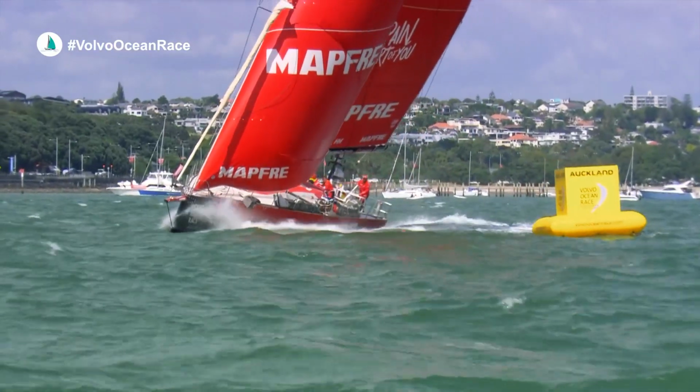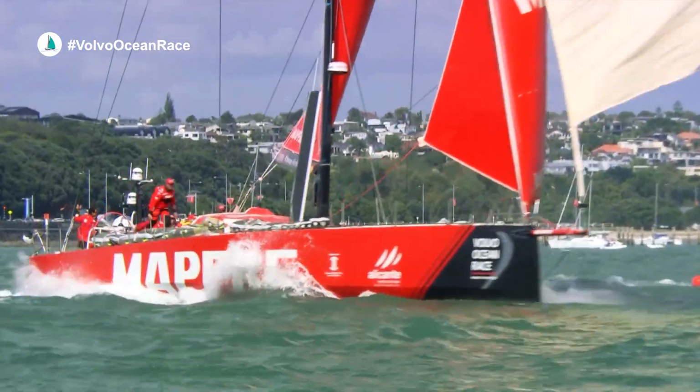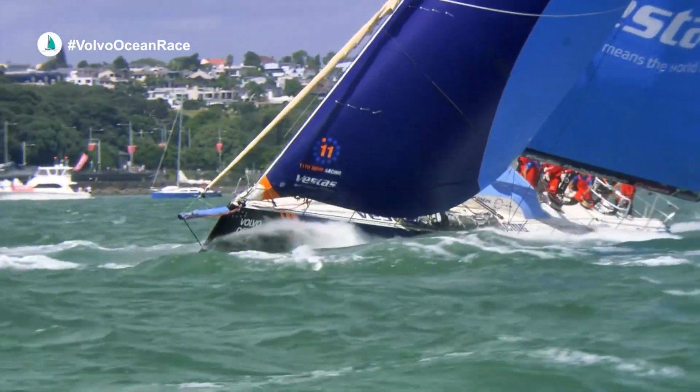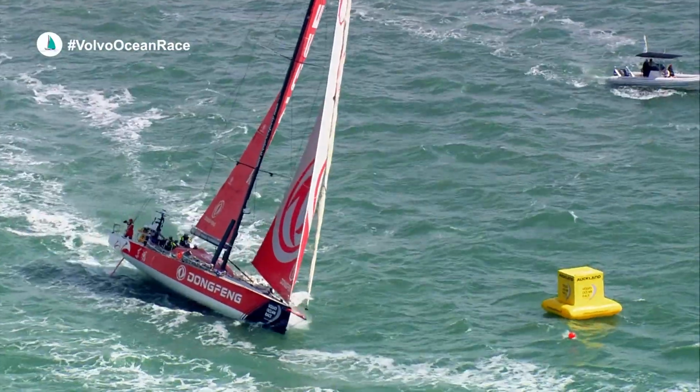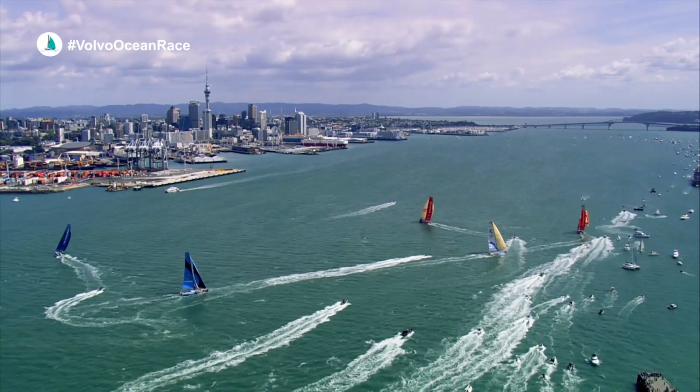First around the windward mark for the leg departure to Itajaí, Brazil. It's Manfred. In second place, it's Vestas 11th Hour Racing. And third around the windward mark, Dongfong race team. Wow, exciting racing.